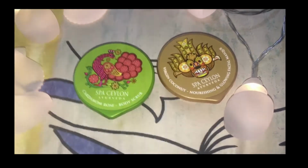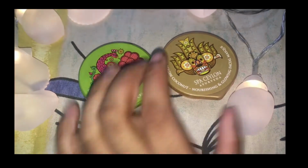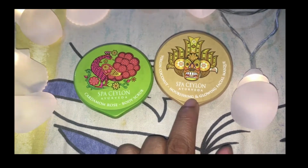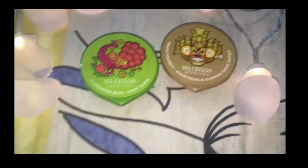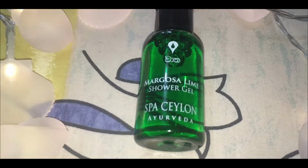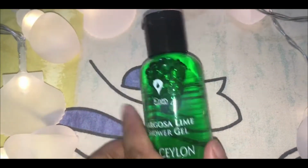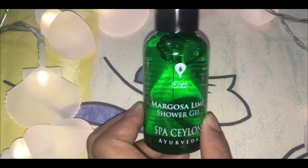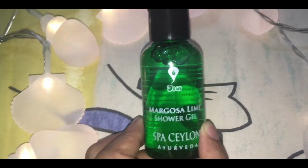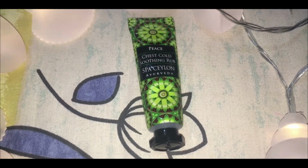And I got these two beautiful cups for body scrub, the cardamom rose body scrub and the nourishing glowing facial mask. And the Margosa lime shower gel. I'm really excited to use it and I really love the smell of this. And the Priest Chest Cold Soothing Rub.